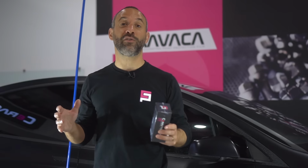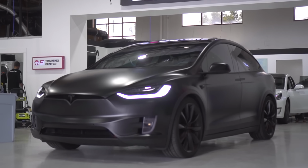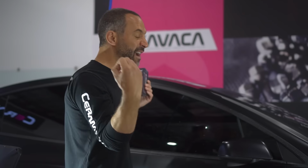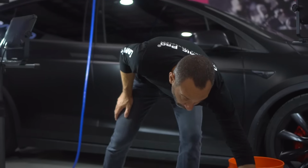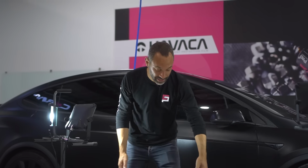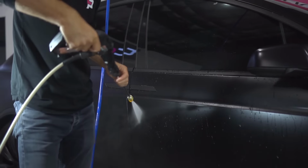Hey guys, now we're going to demonstrate best practice wash techniques that we do here at this facility. We're about to demonstrate on a 2018 Tesla Model X that was actually coated with Ceramic Pro over 1 year ago. And that's going to be why this process makes it look so easy. Because when a car's coated with Ceramic Pro, basically everything beads, the dirt just falls right off. So what might normally take a lot of time at a car wash or another facility is going to be really easy here. So first thing we do is pre-rinse.